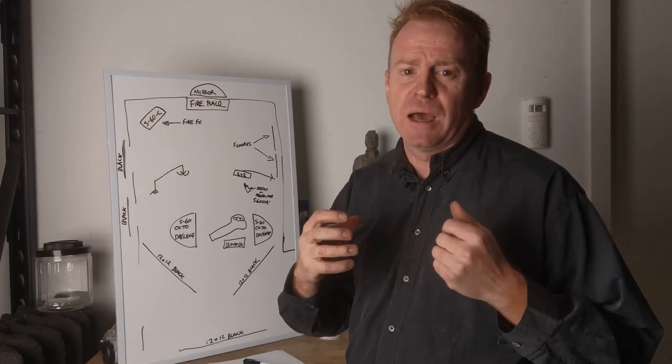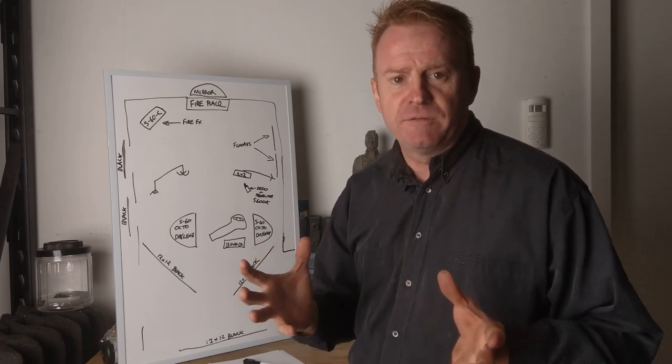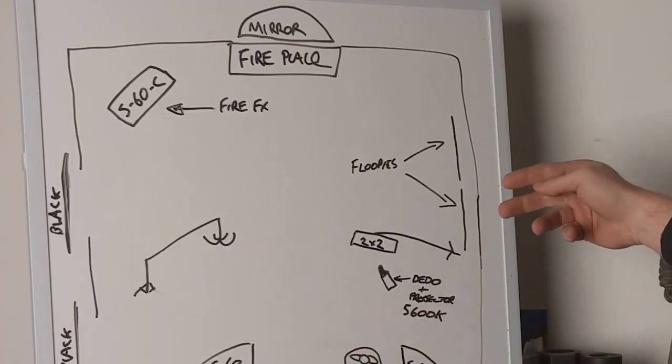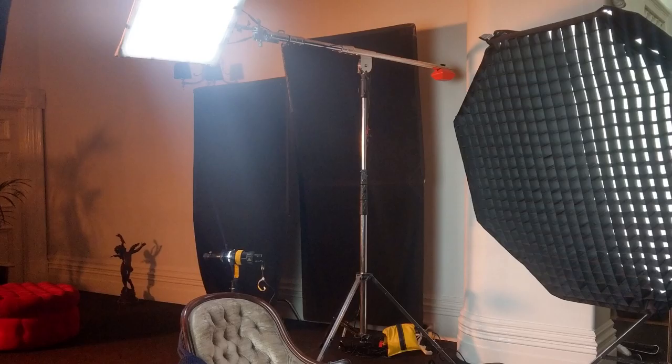Now, the problem we had is we had too much light bouncing around back there. It just looked too unbelievable for that to be from a fireplace or from ambient light fixtures that happened to be in the room. So we put an additional 2 floppies up to get rid of any bounce off the wall and also soak up some additional light back there.